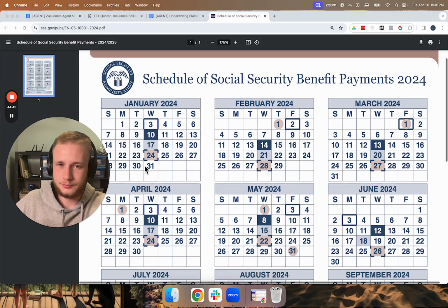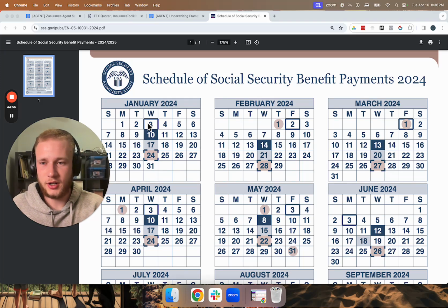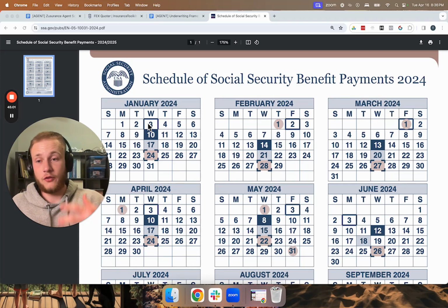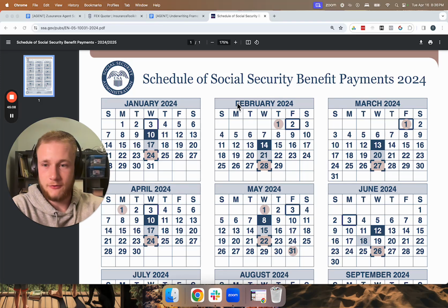So if I look here, if I get paid on the 3rd, January 2024, the 3rd fell on a Wednesday. Social Security is only going to pay during weekdays and not during holidays. So if it is a weekend or a holiday on the 3rd or the 1st, it's going to fall on a different day. For example, the 3rd in February fell on a Saturday, meaning they're not going to get paid on the 3rd, they're going to get paid on the 2nd.